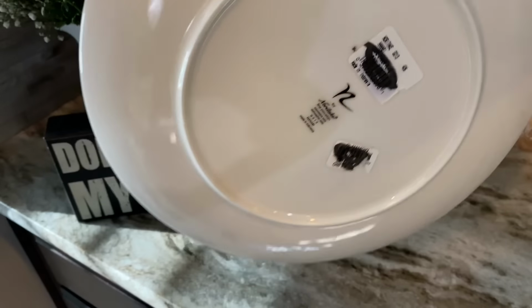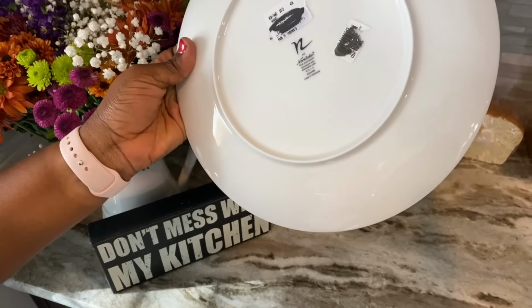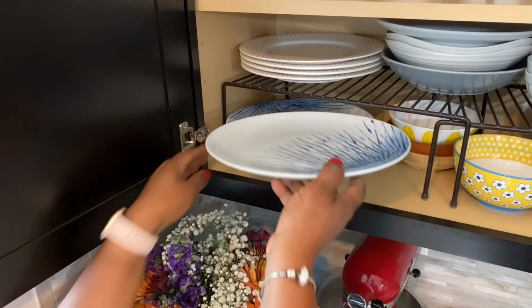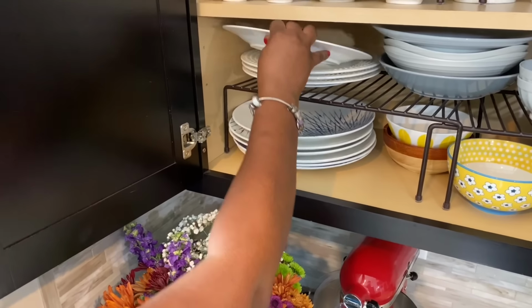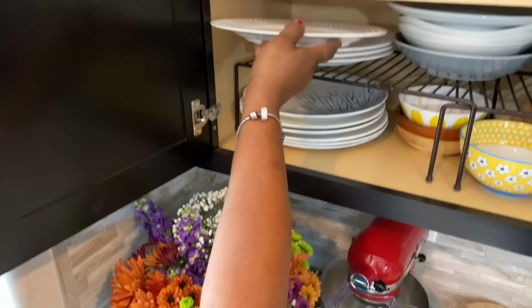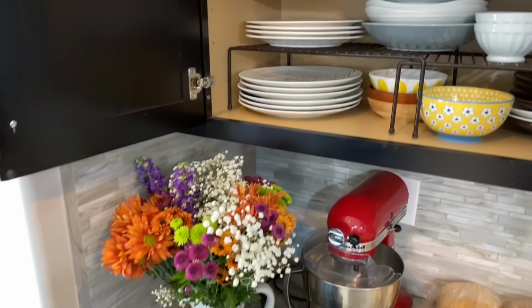This is a Noritake. If you know brands, you know Noritake is a great brand. And this I got for $1 each. So I grabbed everything that I could find. $1 each. And these were also there for $1 each. So yeah, I found only 4 of these and 6 of these. Perfect. And some glasses, some wine glasses I'll show you later.